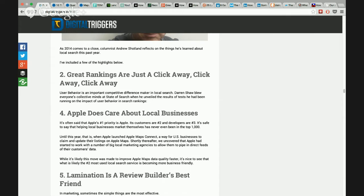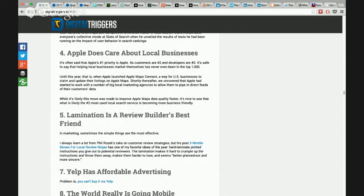Number 5, lamination is a review builder's best friend. In marketing, sometimes the simple things are the most effective. I always learn a lot from Phil Rozek's take on customer review strategies, but his post 3 nimble moves for local review ninjas has one of my favorite ideas of the year. Hard laminate printed instructions you give out to potential reviewers. The lamination makes it hard to crumple up the instructions and throw them away. It makes them harder to lose, and it seems better planned out and overall more sincere.